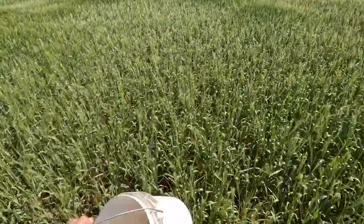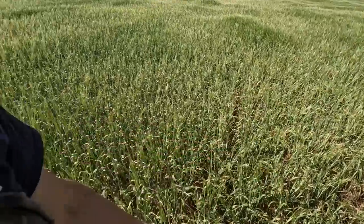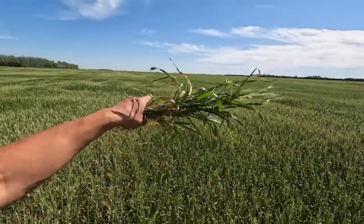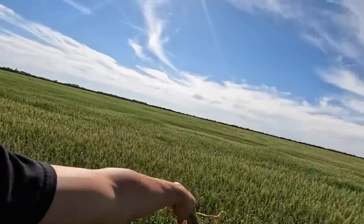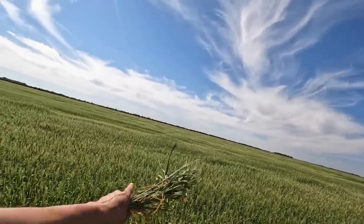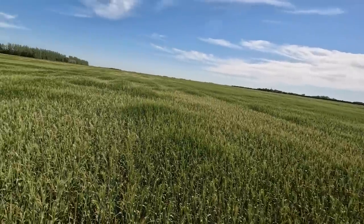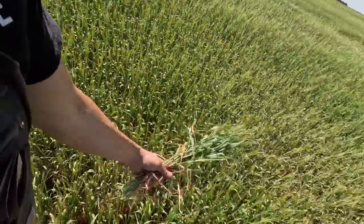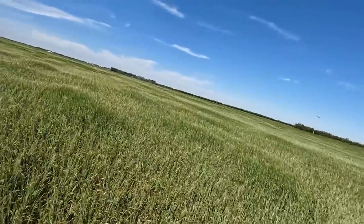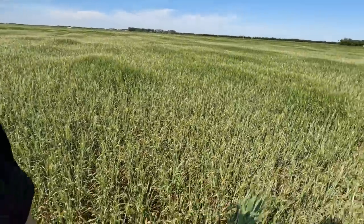Good enough. So this is just a single handful. If I was really trying to get a whole field guesstimate, I would take a plant from that taller patch, a plant from the shorter patch, a plant from the edge of the field, and then a bunch more throughout, kind of walk the entire field. But we're just trying to see what a patch like this is right now, because the corners and the heavier spots are just green. So we want to see what this is at.